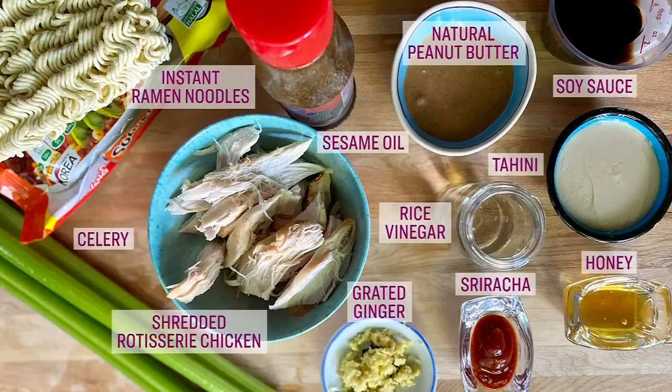So here's what you need to follow along. You need some instant ramen. We know you know where to find that. Soy sauce, toasted sesame oil, rice vinegar, tahini, natural peanut butter, honey, ginger, sriracha, rotisserie chicken, and celery.